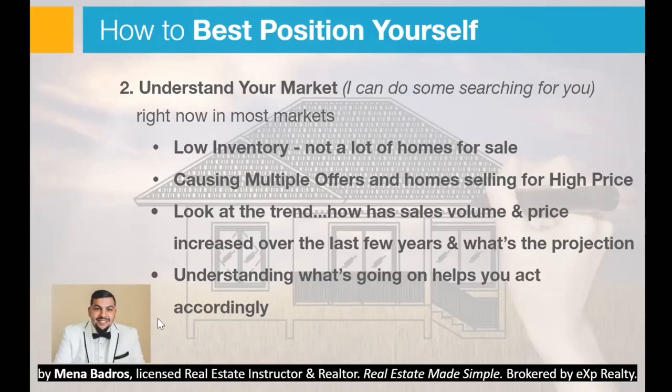So you have to understand the trend, what has been going on, and what the projection of the pricing trend is, and also the sales: how much is happening, how's the market going, are we selling a lot, are we selling fast? These are all things I can search for you so that you can get a better understanding of the market and the landscape of your market. Understanding the market and what's going on really helps you act accordingly and be much more decisive when you are making offers.